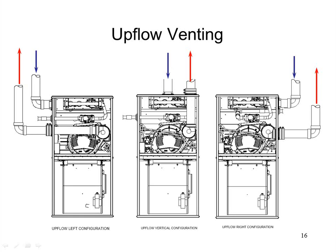So I would have had to rotate the elbow 90 degrees counterclockwise and then lock it back down so I could vent out the left. If I didn't need to change it at all, it's already set up to go vertically up, or I could have rotated it 90 degrees right and gone out the side of the cabinet. So all I've got to do is rotate that elbow and I can vent left, vertical, or right.